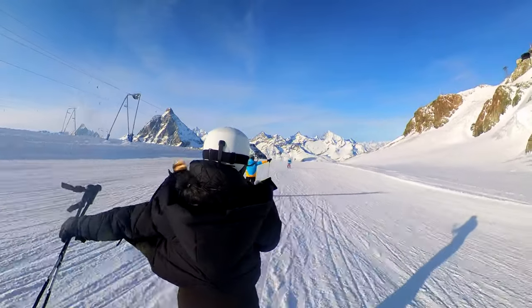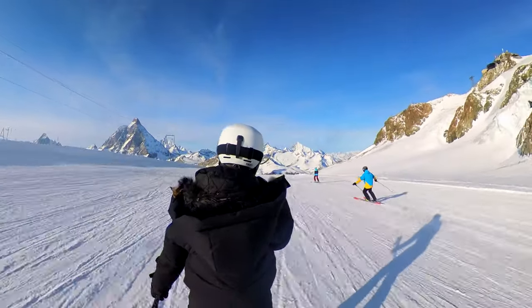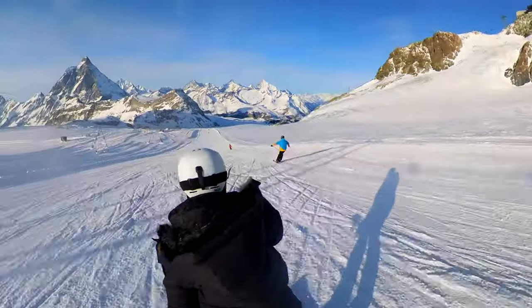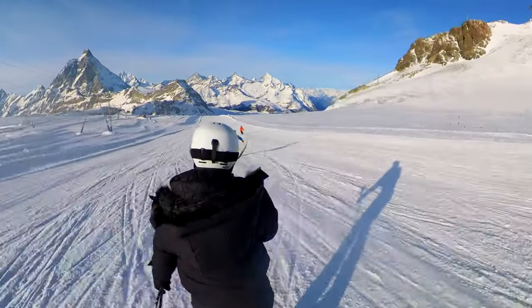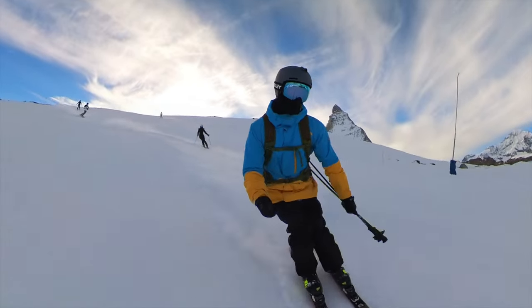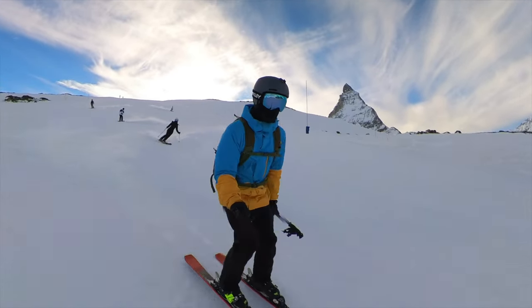With its high elevation and excellent snow conditions, Zermatt attracts ski enthusiasts from around the world. With the iconic Matterhorn as its backdrop, you can enjoy amazing views while carving down the slopes.